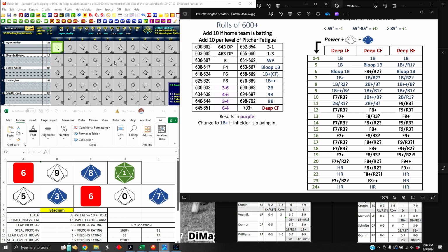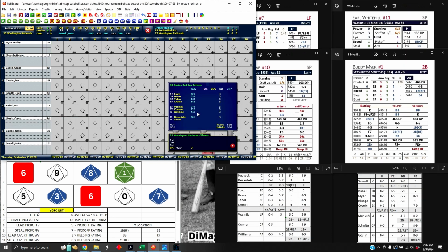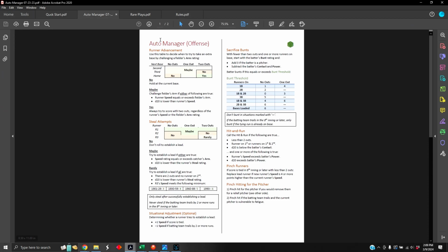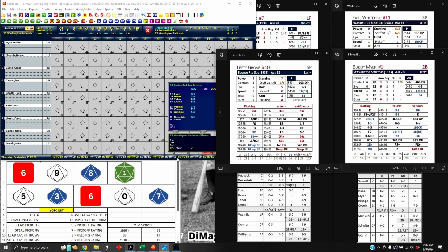Batter does have the option of trying to stretch that into a double, which this early, well, he's not going to because, well, maybe he is. That's a 1. And I believe that means he actually will try it. Runner advancement, no outs, trying to get to second. Maybe means runner's speed equals or exceeds the fielder's arm, which it does not, but the D20 is lower than the runner's speed. So Meyer is going to try to get something going here early.